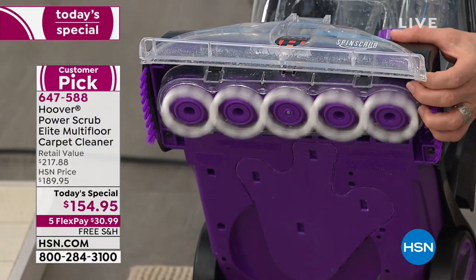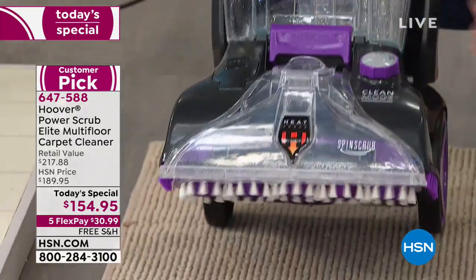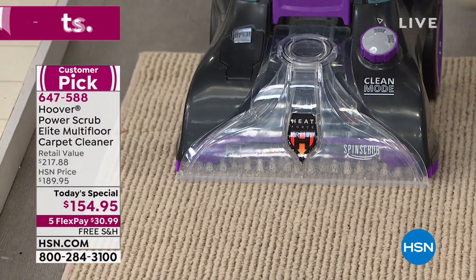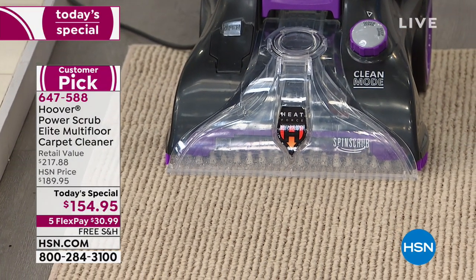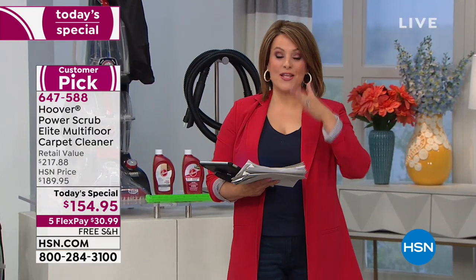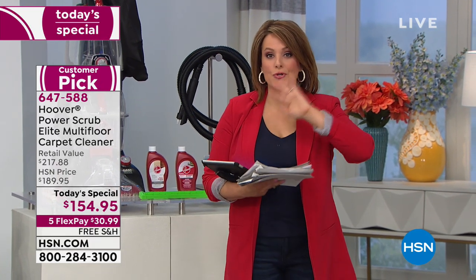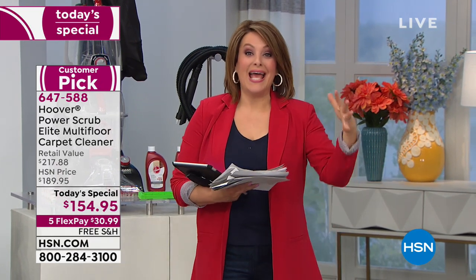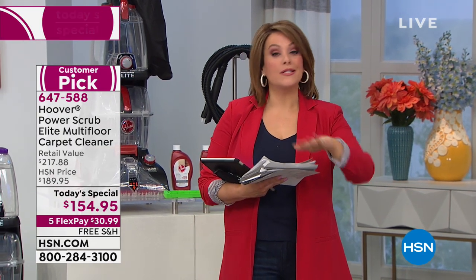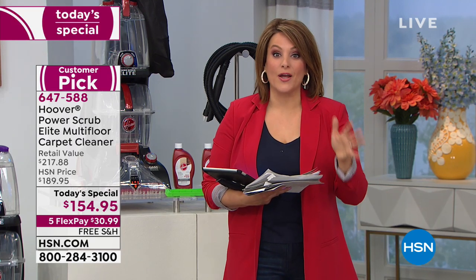This is their elite multi-floor carpet cleaner. It's a $217 value that we have at the lowest price at $154.95. It's on 5 monthly payments. You can own yours now on that first payment of $30.99, and then you get to pay over time. You don't ever have to go to the home stores or the supermarket to rent a big, heavy, clunky, and very dirty unit. You don't have to hire a professional that's going to charge you for everything. You now own yours, and this is the best one that Hoover makes.